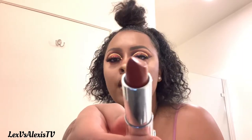Then I got this lipstick. I was gonna wear it today with my look, but I changed my mind last minute. And this is 370 Spice For Me. And I really liked this when I looked at it in the store. So I think it's really, really cute. Fall vibes, like, you know, warm.